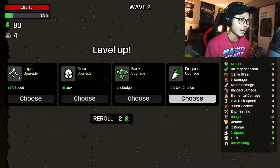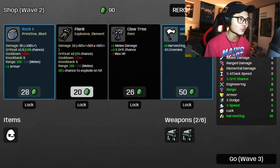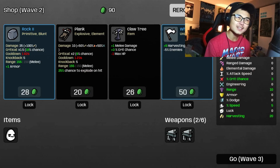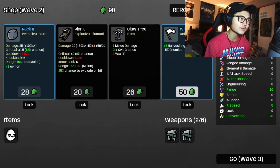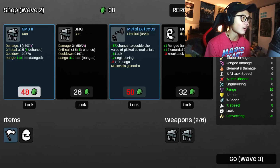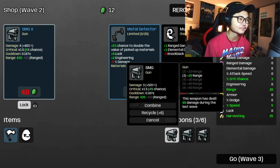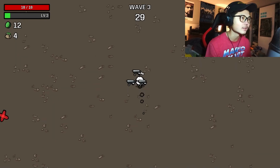Crit chance, I think we're going to go for crit chance as well as more harvesting. I want to get that. Okay, yeah, it's up at 20 right now. I forget, do I... oh, white flag, +5 harvesting, -5% enemies. We'll definitely get that. Oh, yeah, we're going to lock that down. That'll be good. We'll grab that SMG. And now we'll go into the next wave.